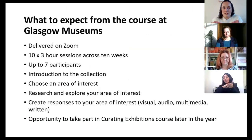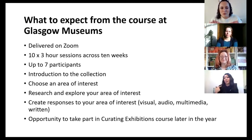So coming to this course in particular, it's going to be delivered on Zoom, simply because we are dealing with a global pandemic at the moment and we don't have much choice. But also we've developed these courses as online courses. So they're going to be delivered with lots of input from staff at the museum and also other organisations and people who know a lot about this area. So it should be a very informative and fruitful course. So it's going to take place across 10 weeks, and there'll be one session a week for 3 hours across those 10 weeks.